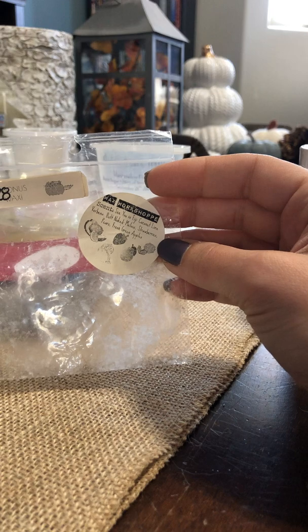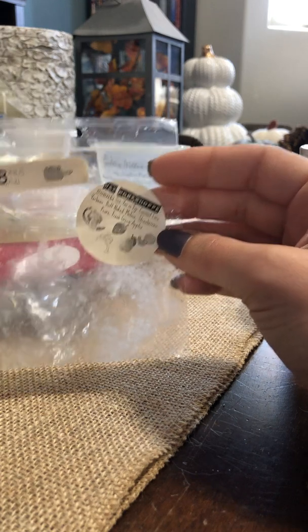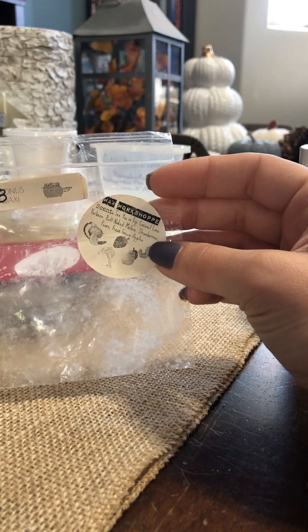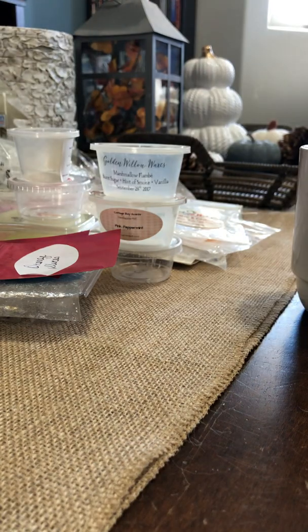Another vendor I miss, Wax Workshop. See You in Fiji. I loved this. Coconut, lime, verbena, melons, strawberries, pears, fresh green apples. This was just a really nice, summery, fresh, delicious scent. I miss that vendor a lot.